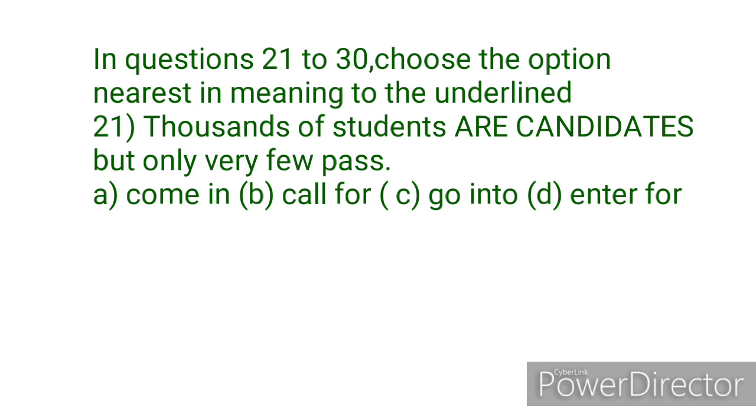So let's look at question 21. Thousands of students are candidates, but only very few pass. Now we're looking for the word or words that will be the closest in meaning to the words are candidates. We have option A, come in, B, call for, C, go into, D, enter for.